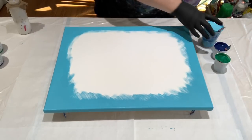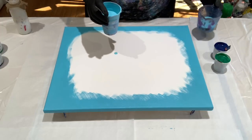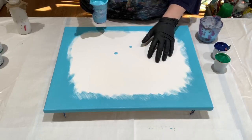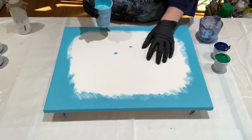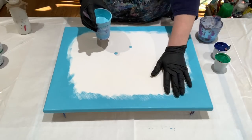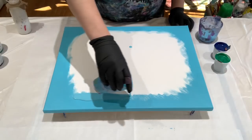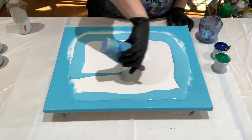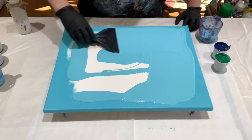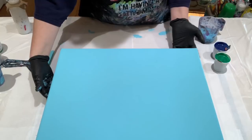Okay, the first thing I'm going to do is put some paint in my cup to make sure that I have enough. This is a 16 by 20 canvas, and this needs a little over 12 ounces of paint. So what I do is one third of that total 12 goes as my base coat, and then the rest of it goes in my cup. So let's lay down our base coat. All right, my base coat is down, and I'm going to put some paint in the cup.